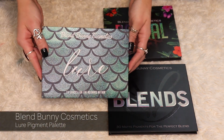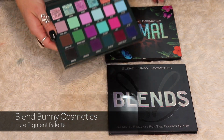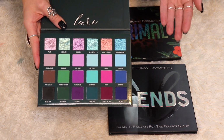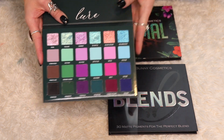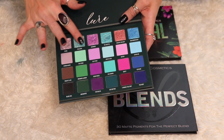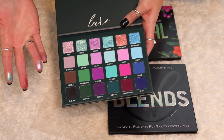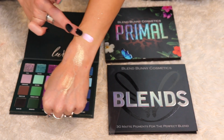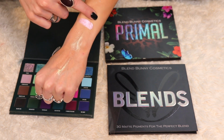So this is Lure, and this one has a very mermaid siren theme to it, and I will be keeping this because this does scream mermaid looks, but this is a really pretty palette for the summer. I also really enjoy the shimmer shades in here. This one's a duochrome. So the shade Pearl, and then this is the shade Folklore.